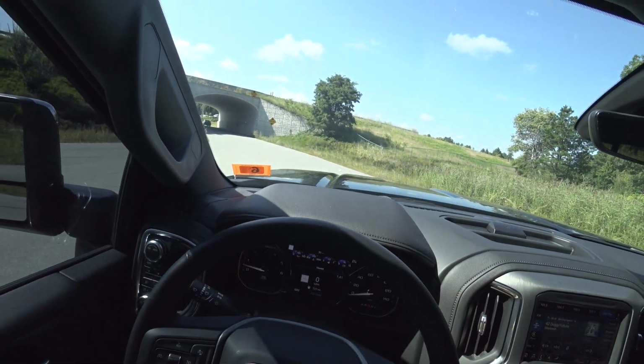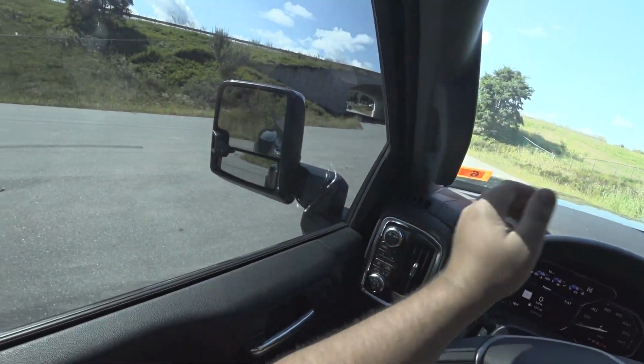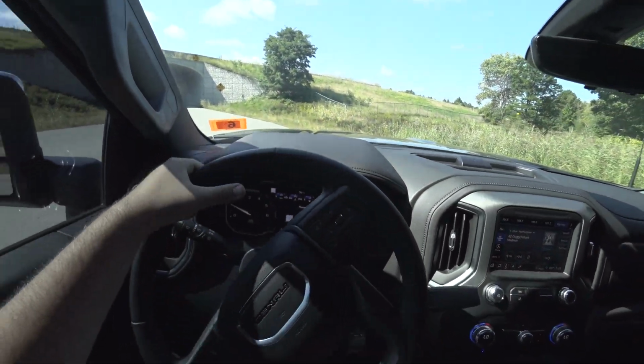Let's go for a drive. I was just hanging out with those guys. They were doing a photo shoot in here and it was awesome.